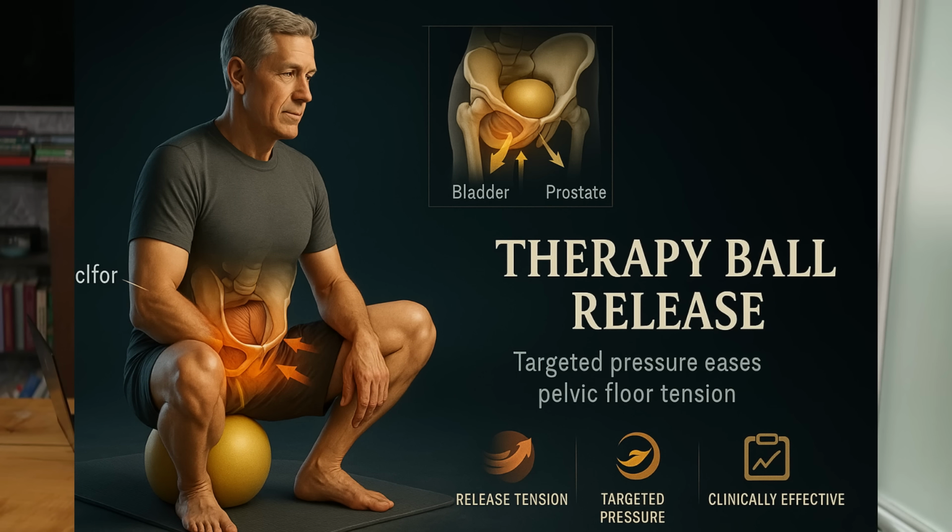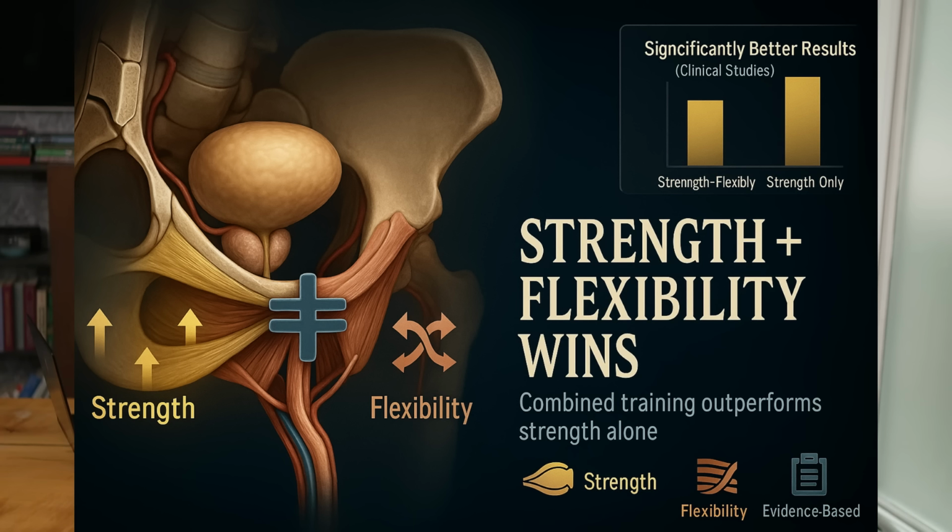Using a lacrosse ball or similar firm therapy ball, you can perform gentle release work on the muscles around your pelvic floor. This should be done carefully and gradually, and I recommend learning the proper technique from a qualified pelvic floor physical therapist if you're interested in this approach. The key principle is that your pelvic floor muscles need both strength and flexibility to function optimally.